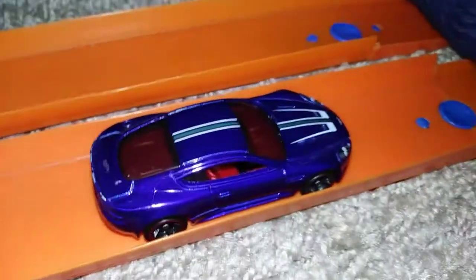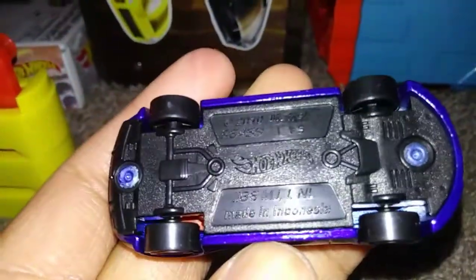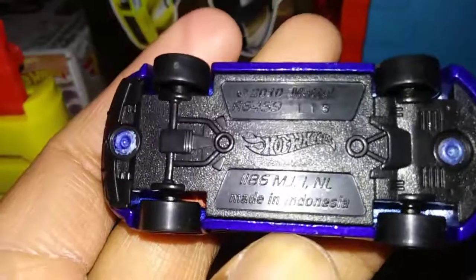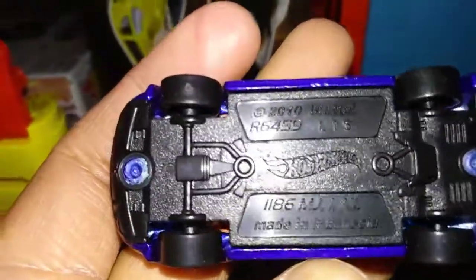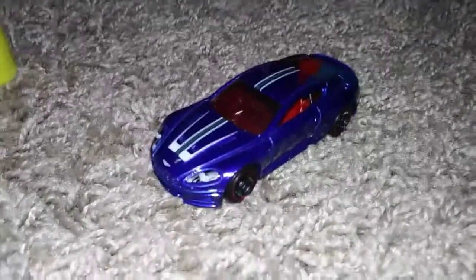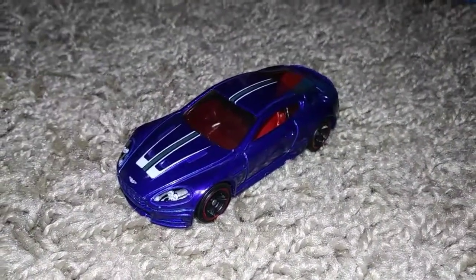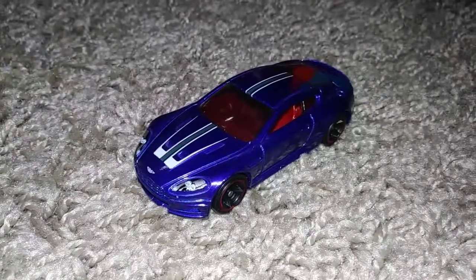Winner, lane five! In a blowout fashion, we have ourselves a brand new king, and his name is the Aston Martin DBS. This car comes to us from a 5-pack, and if you take a look at the base, made in Indonesia. These Indonesian Hot Wheels cars, I don't know what they put into these cars, but they are fast, like the FTE cars in a way, or the high-speed wheels, or the high-speed racing wheels cars.